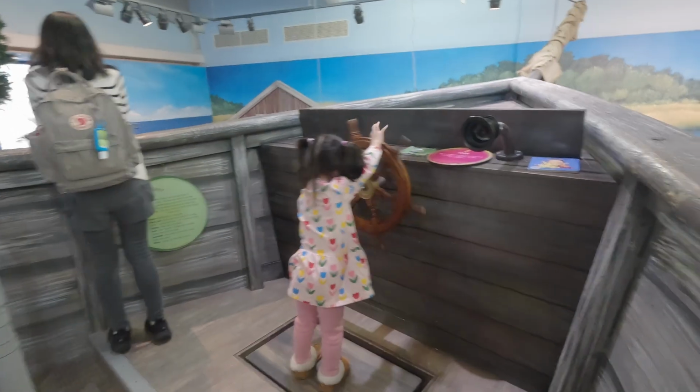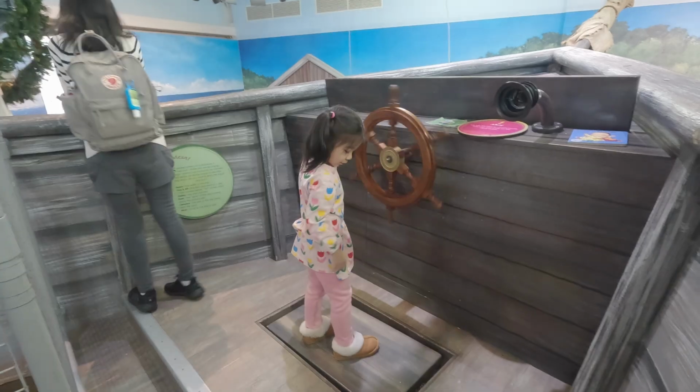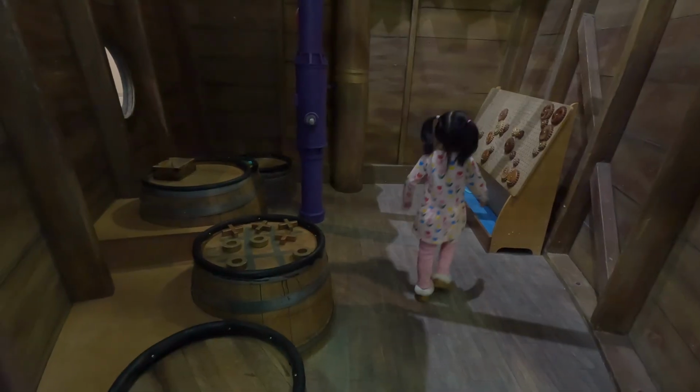Check this out. Kids can pretend to be sailors here. Look at them loading cargo and navigating the ship. So cool.